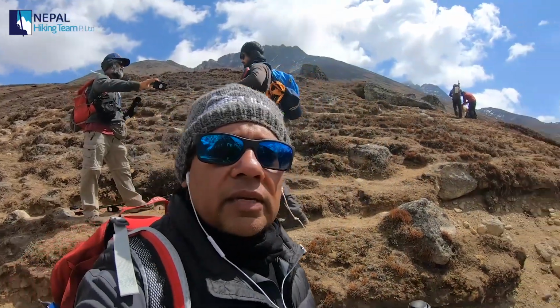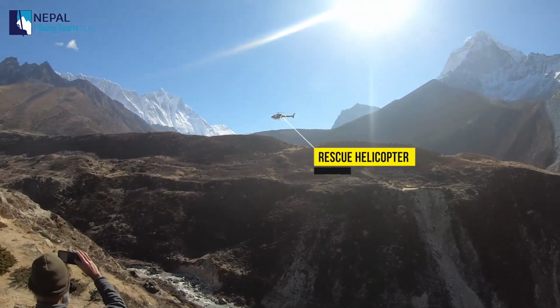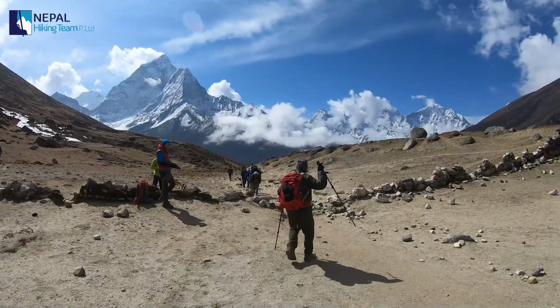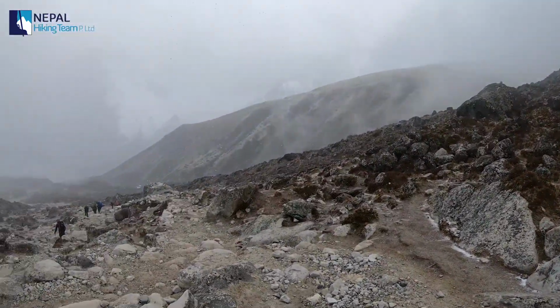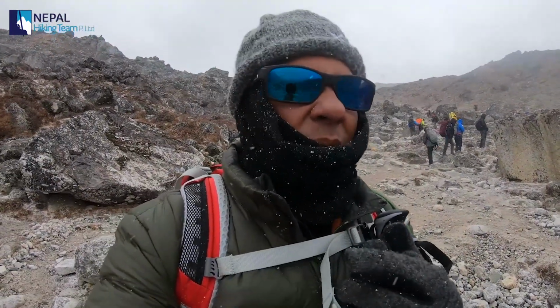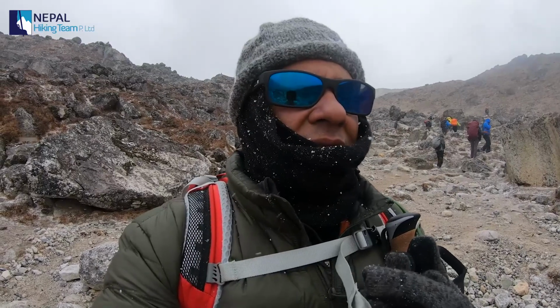Feeling good so far. Taking it easy. One step at a time. Conditions have drastically changed. We're getting hit by little small pellets of hail. We still got an hour climb ahead of us, and the temperature is probably about 20 degrees. It's cold.